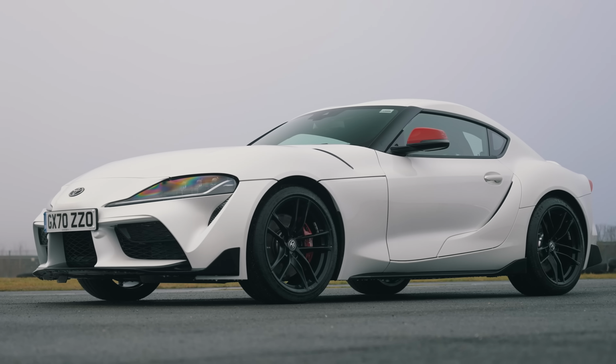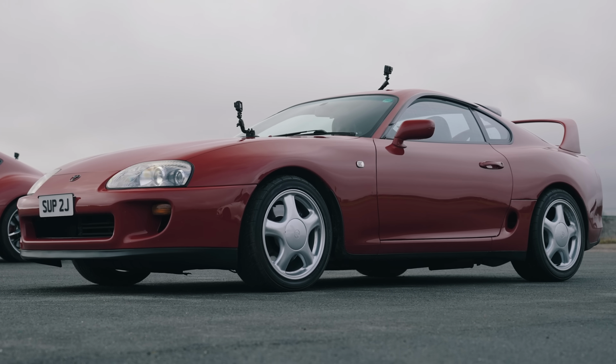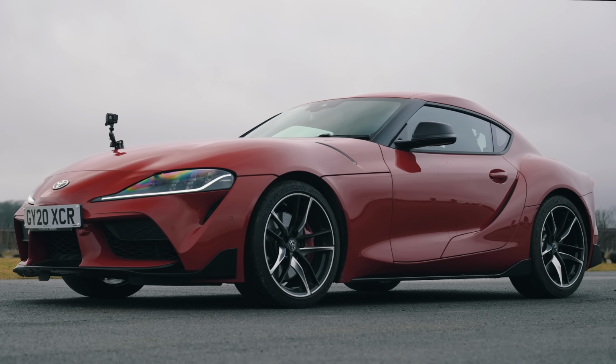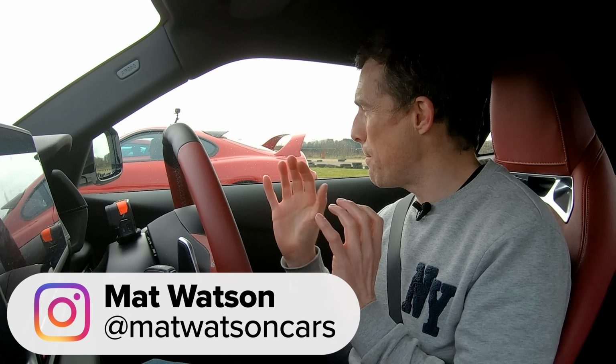What will win in a drag race between a 2 litre modern Toyota Supra and an old Mark IV 100% Toyota Supra and a new 3 litre Toyota Supra? We're going to find out. I'm going to race them over the standing quarter mile and compare the times.